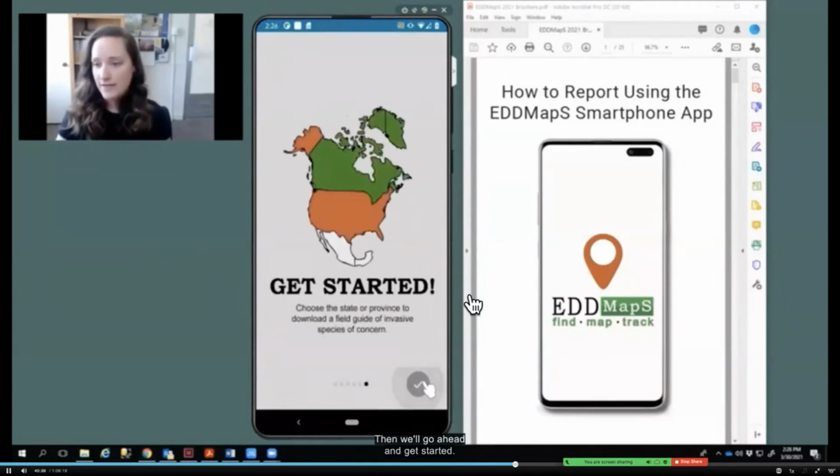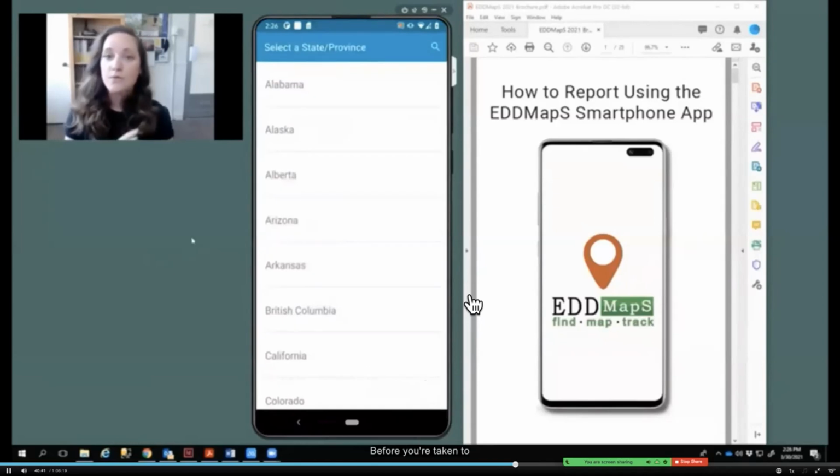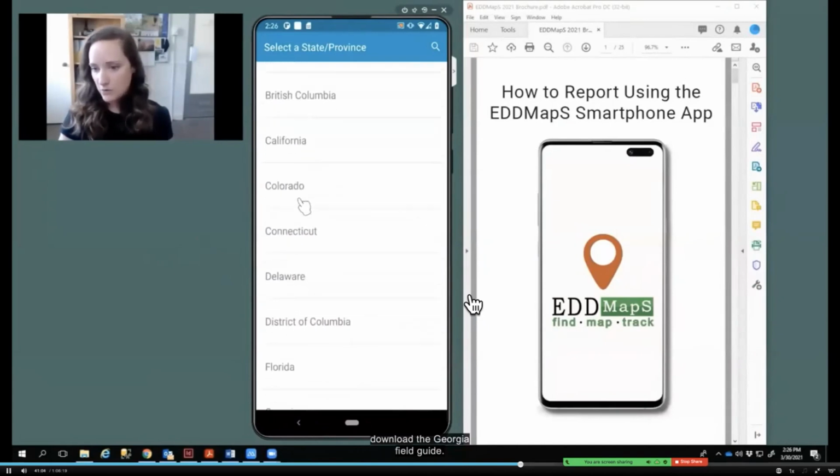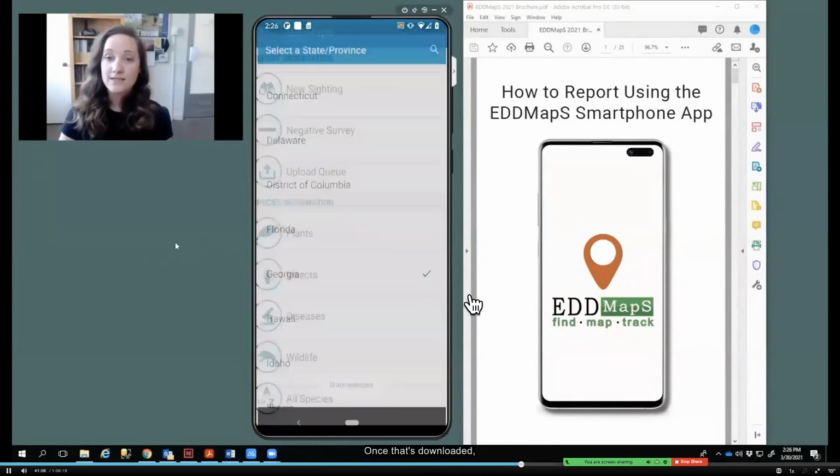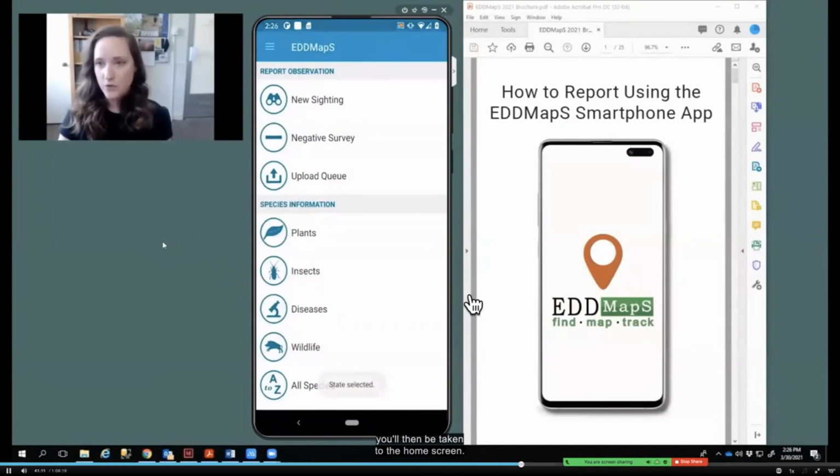And then we'll go ahead and get started. So before you're taken to the home screen of the EDDMaps app, you're going to need to select the state or province, if you're in Canada, that you're going to be reporting in or are currently located. And this just cues the EDDMaps app to download the appropriate species field guide for you. So I'm going to go ahead and download the Georgia field guide. And once that's downloaded, you'll then be taken to the home screen.